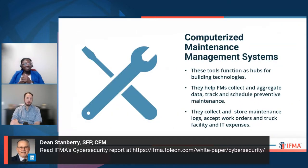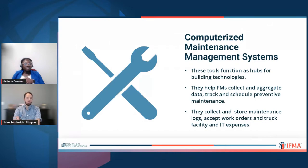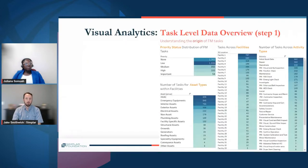One of the other major areas that we're focused on here, in terms of these future trends and technologies, is computerized maintenance management systems. Now, listen, folks, these have been around for a long time. This is not something new, but the reason we talked about this is our ability to access data and what we can do with that data and information.